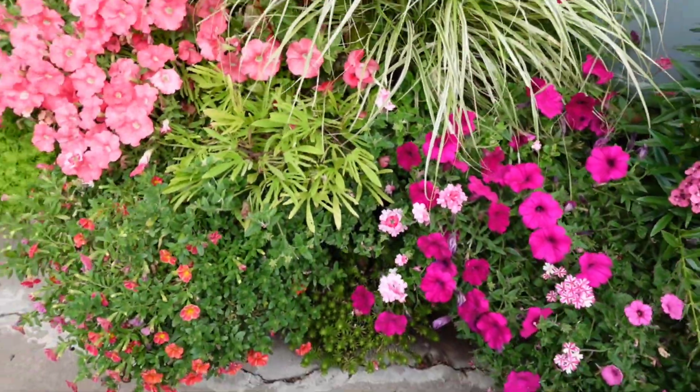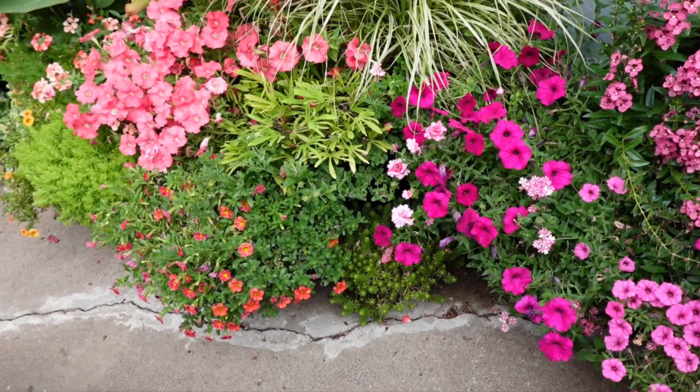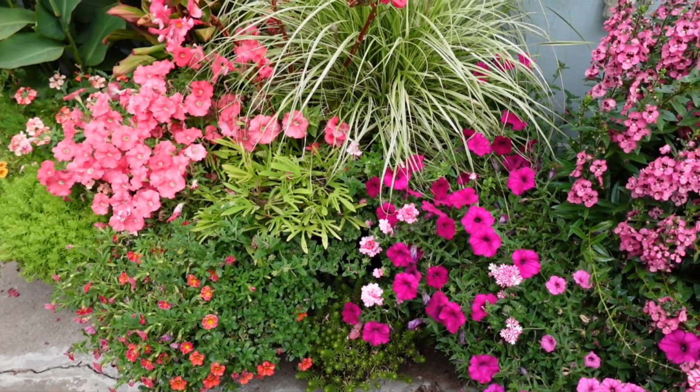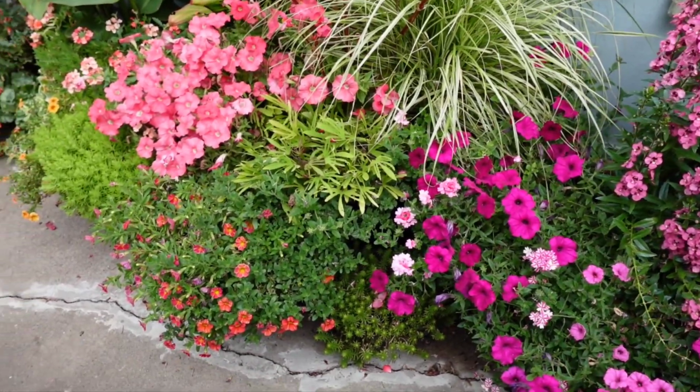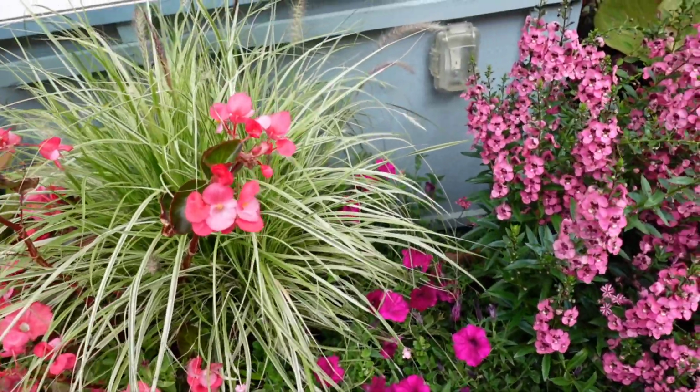See, this is when I'm like, you can't even see the containers anymore. Now that's probably a 20-inch container. Normally I would do three because these are vigorous plants, but sometimes you just can't resist some extras in the spring.